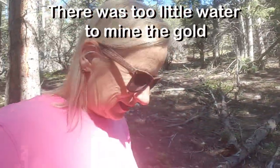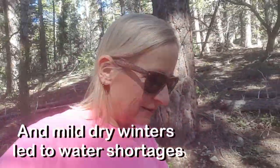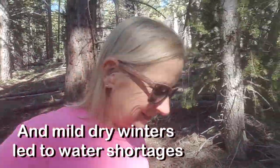We'll be on our way to, how do you pronounce that? Osceola? I think that's what it is. The Osceola ditch. They built that to bring water down when they were mining in the area. And then it turned out that the mining wasn't that profitable, so they abandoned it. But this is the trail. Really pretty trail.